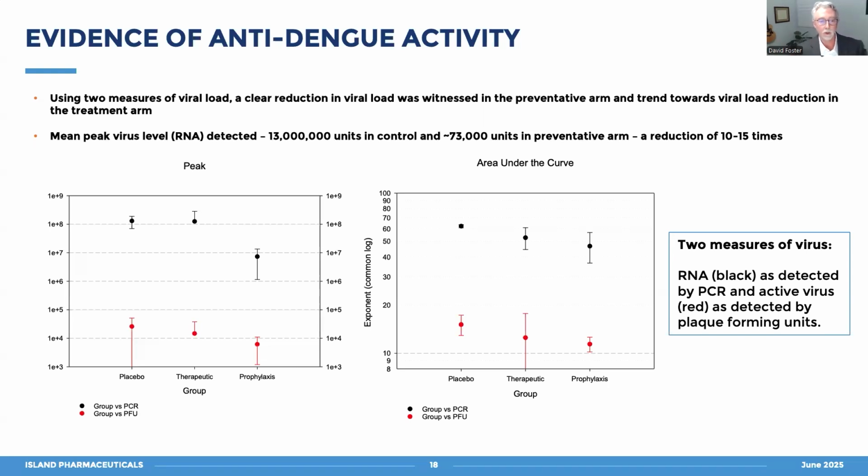So let's start with looking at viremia, looking at RNA-emia right here. In the placebo control, this is a log scale, so this is 10 to the 8th units of virus, if you will. This is about, we'll call it more than 10 million units of RNA. If you look at the therapeutic group, it's pretty much the same. Maybe it's gently lower, but it's not a lot lower. However, and again, each of these lines drawn across here is a 10-fold change. So if you go to the prophylactic arm over here, this is a huge reduction in viremia. This is 10 to 15-fold less virus in the prophylactic setting. So pre-treatment results in about a 10 to 15-fold reduction of peak viremia.